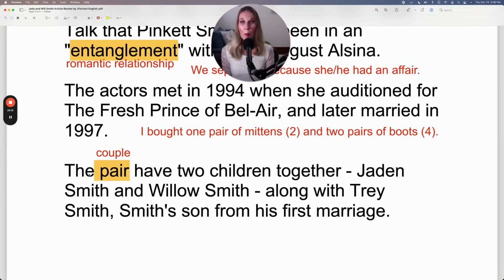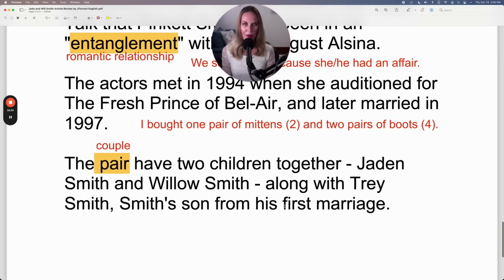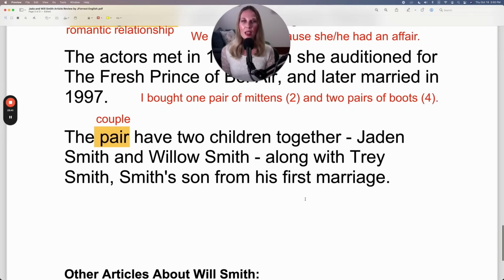The couple, the pair, have 2 children together, Jaden Smith and Willow Smith, along with Trey Smith, Smith's son. So in this case, the Smith is Will Smith's son from his first marriage. I didn't know Will Smith was married before, and I didn't know he had a child with another woman. You learn something new every day. And that's the end of our article.